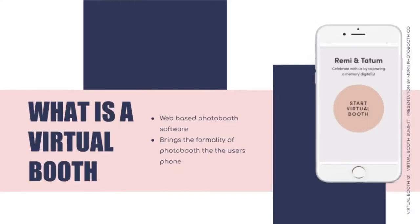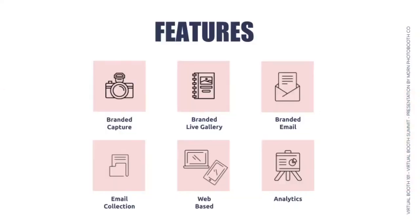A virtual booth brings all of the automation of a photo booth directly to your phone. You might be wondering why anyone would want to use this instead of just taking a selfie, and there's many reasons why. Virtual booth provides a lot of automation that most people can't provide on their own.